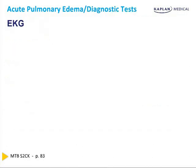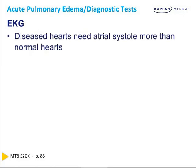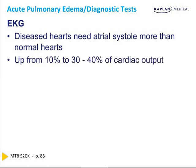A normal heart only derives 10 or 20% of its cardiac output from the atrial contribution. But a diseased heart needs more of its atrial contribution to maintain the cardiac output. A normal person can live without their atrial contribution. They can have AFib forever. But if you have a leaky heart from valve disease, you need the push. If you have a weak heart from cardiomyopathy, you need the push.